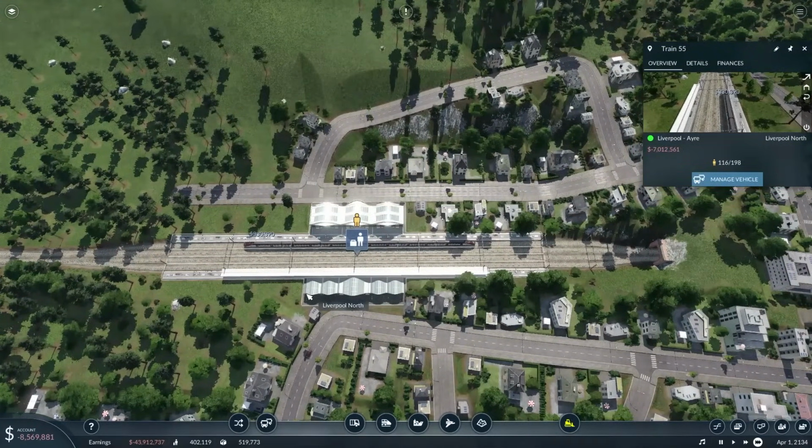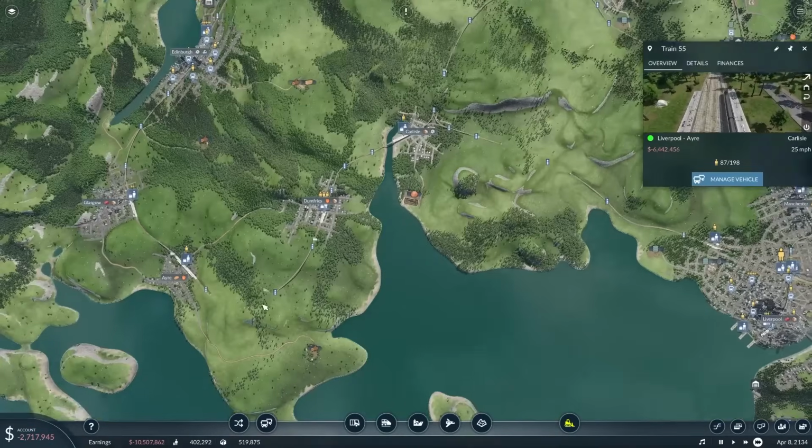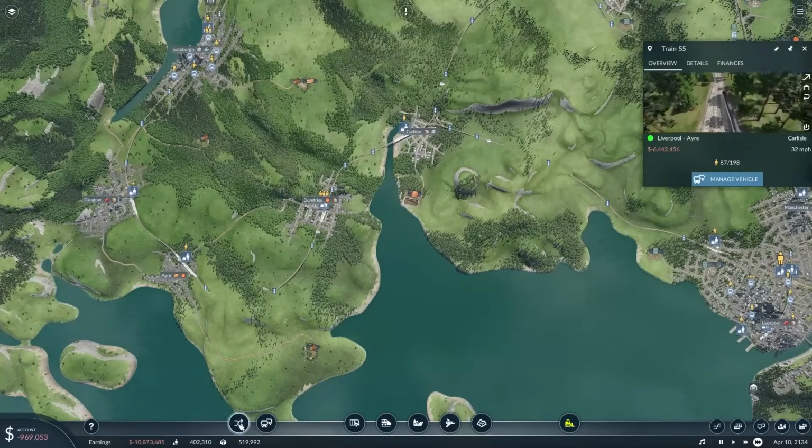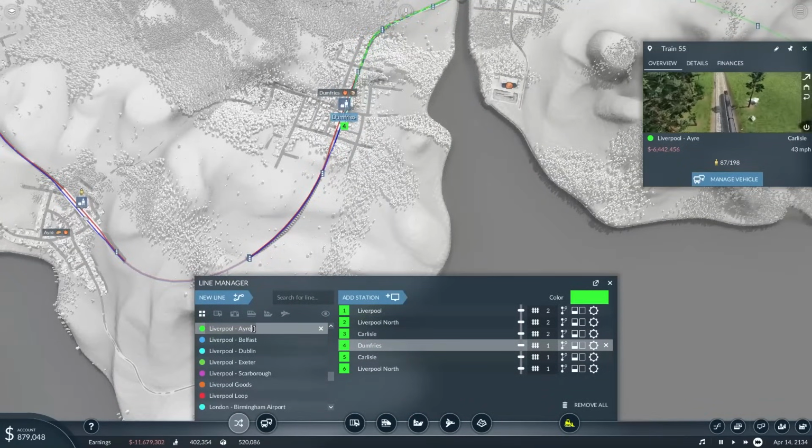Right, drops a few people off. Should hopefully pick a few people up. And then off it travels all the way to Carlisle, and then into Dumfries. Oh, wait, hold on. It doesn't go to Ayr. What am I talking about? It goes to Dumfries. I'm a dumb fool.